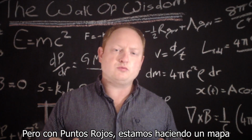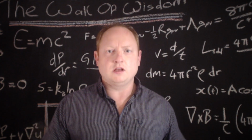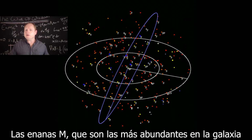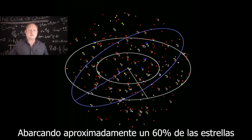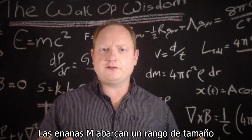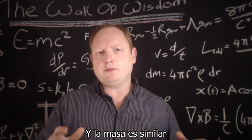But with Red Dots, we are mapping the planetary systems of the nearest and coolest stars to the Sun, and the focus is on the smallest stars, the M-dwarfs, which are the most abundant stars in the galaxy, accounting for around 60% of all stars. Now, being the end of the stellar sequence, M-dwarfs range in physical size from 0.6 to 0.1 times that of the Sun, and the mass is similar.